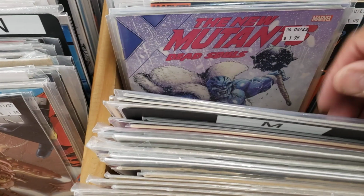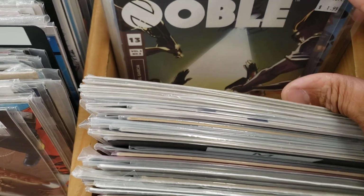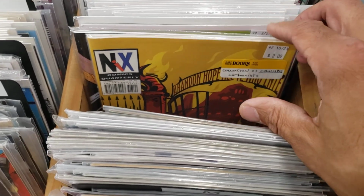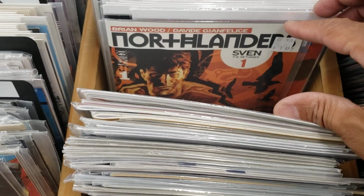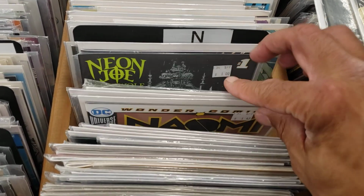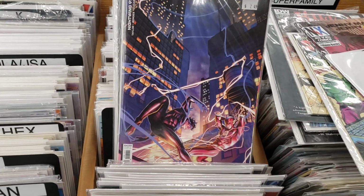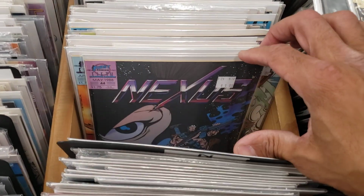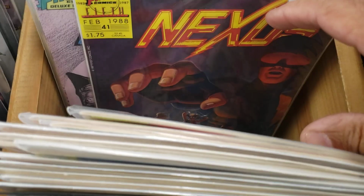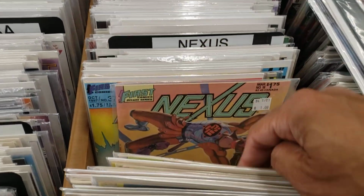New Mutants. Nightwing, Night Mask, Nightrider, Nick Wilson. Noble. Never Ending. No Ramancer. Okay. Try to go through there a little faster. It's kind of interesting. Nightmare Log. Nubia. It's a Neon Joe. Cool. Nexus. I like the pencil covers like that. That's cool. It's like Alex Ross. Ah, he does his style.